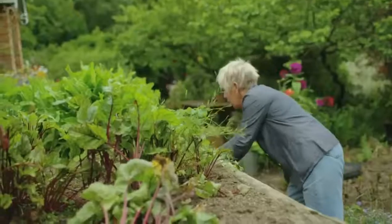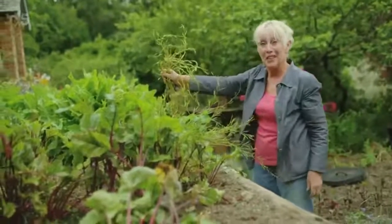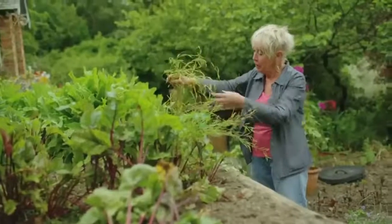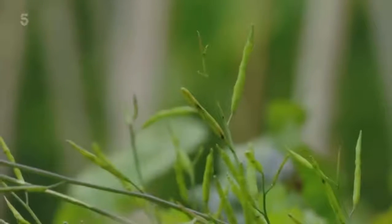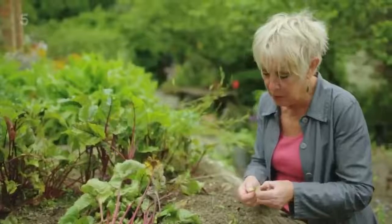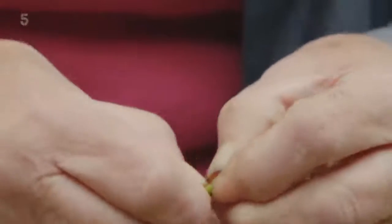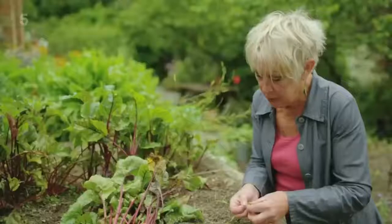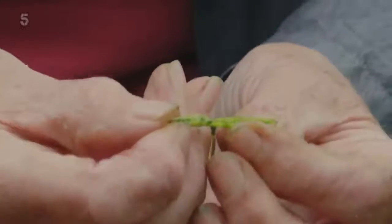But look at this. Can you see? It's rocket. And I planted it in amongst my sorrel and now it's made these lovely fat seed pods. And I've taken a few off. And what I did with some of these earlier was just to open these up. Now, they're not brown yet. They're still green, as you can see. But if I split them open, lots and lots of green seed. So you can let those ripen or you can sow them green.